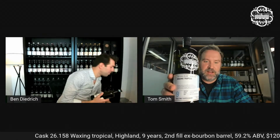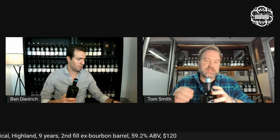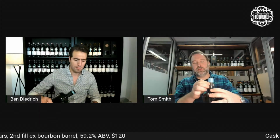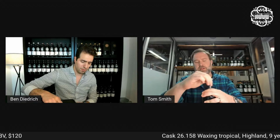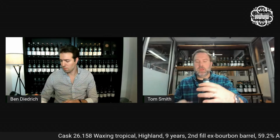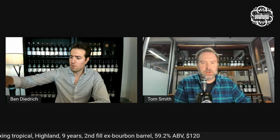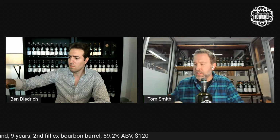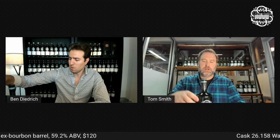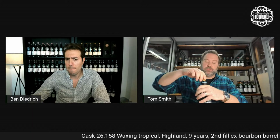26.158. This is called Waxing Tropical. It's a 9-year-old out of a second fill ex-bourbon barrel. And I feel like we've been on a run of really tasty second fill ex-bourbons from all over Scotland. So, this distillery is known for its hallmark texture, fairly weighty spirit, and in this particular single cask, we're looking at a good dose of, I would presume, tropical fruits.